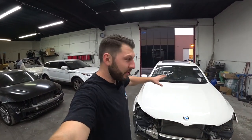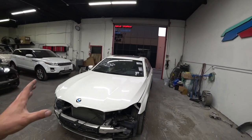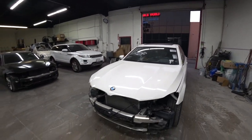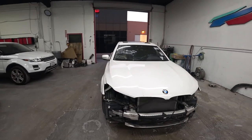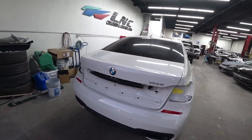I got the BMW inside of the shop, so we'll take everything out of the car right now and see exactly what we got. Put everything on this table so we know exactly what we have. Should be a very easy put together and ready to go. Beauty. Let's take everything out of the car and we'll go from there.